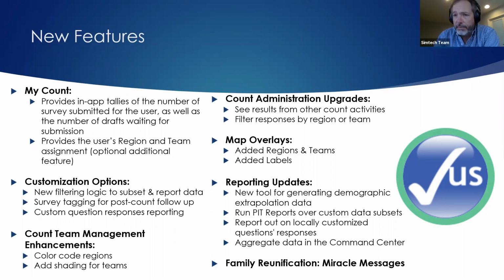We did have a few communities sign on for it last year, and we did have some pretty cool success stories of people that were reunited. Some virtually. One gentleman was homeless for over 30 years, got reunited with his mom, met his grandkids for the first time. So it's turned the point in time count from just a reporting exercise to an opportunity to help people. So just to be aware of that.